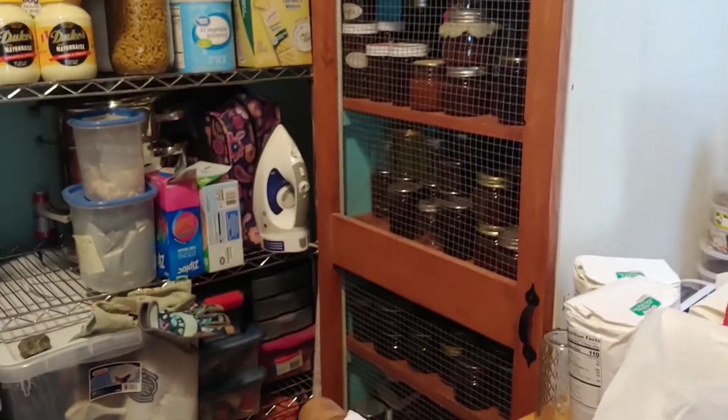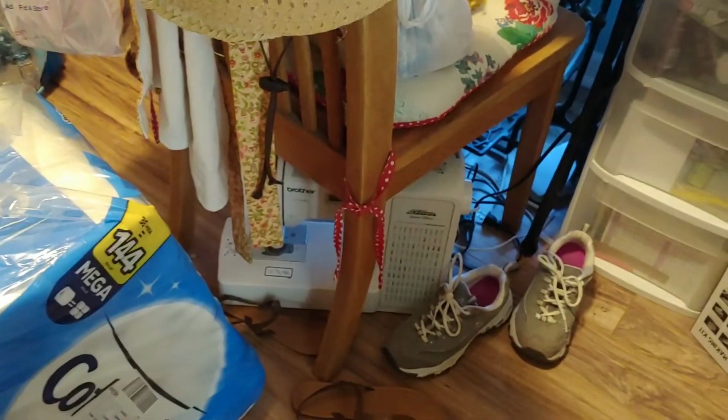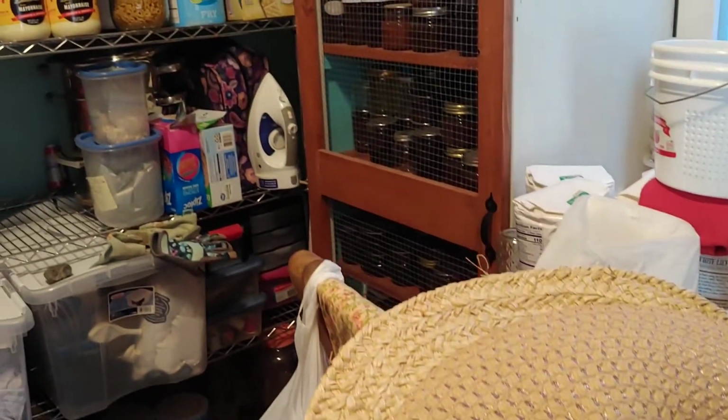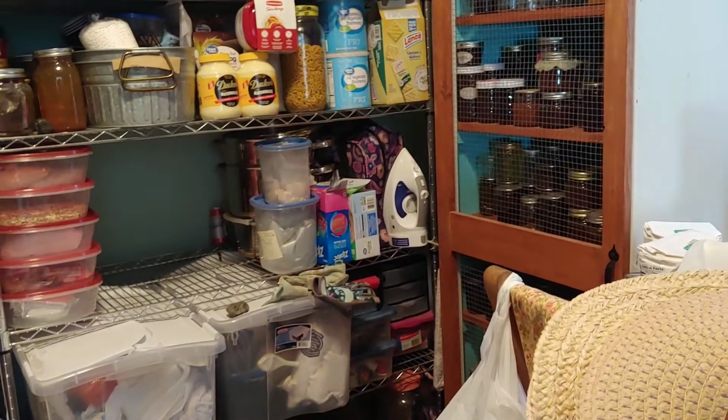And that sewing stuff over there, I've got a sewing machine up there. For whatever reason, there is a sewing machine on my floor. Oh, you guys, I have a problem. I feel like a hoarder at this point, and this is driving me insane. Let's get this thing organized.